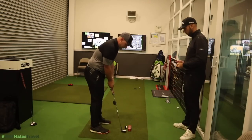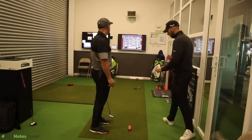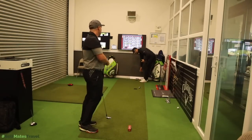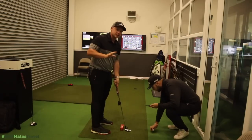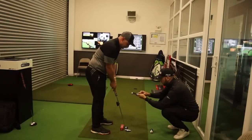Okay. Still 40, so still 40.6. Okay, so let's switch it around. Now let's do the heel. Now I would suspect that the heel won't lose as much because it's closer to the shaft, so it should be fairly consistent, but we'll see.